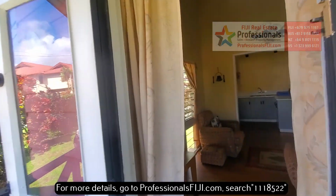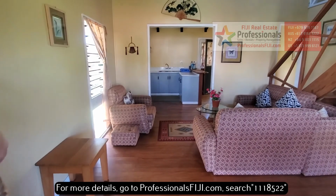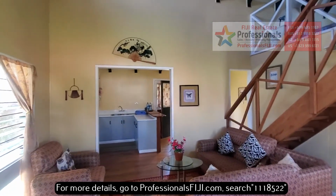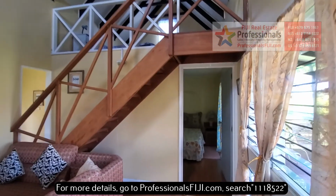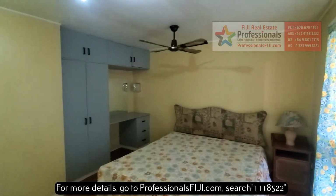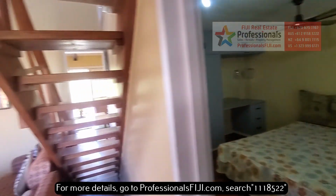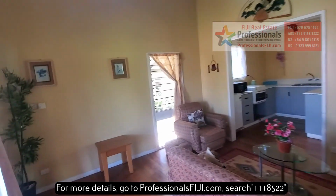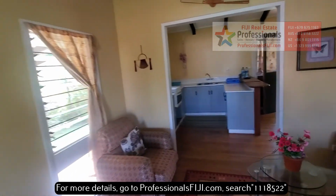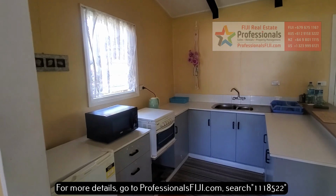Phenomenal Airbnb right here. If you're looking to come to Fiji full-time or part-time, looking for an investment property that's going to make you money, this is a winner, because this thing has been booked out solid since they've owned it. And we can talk to you about all the rates that they've been getting and how they are doing those rentals on sites like Airbnb.